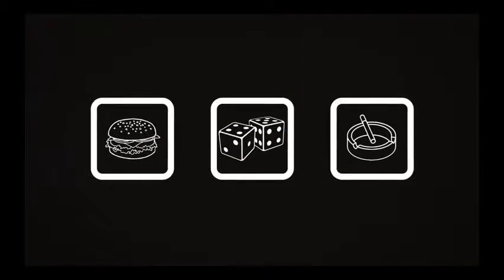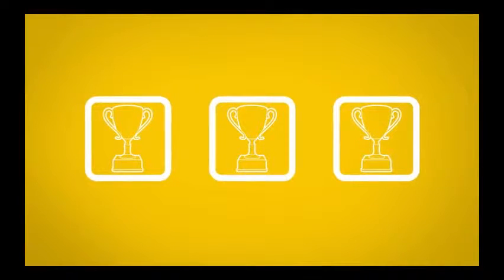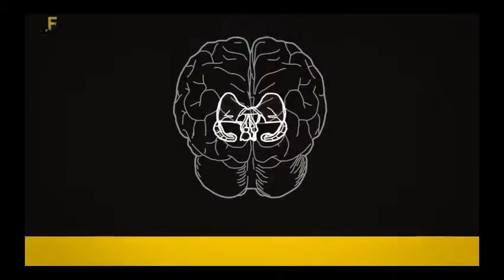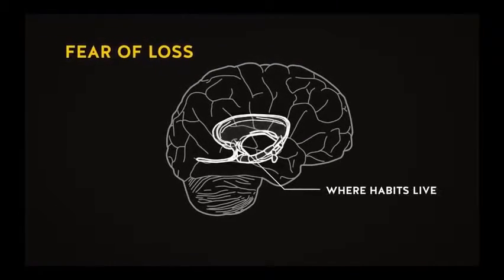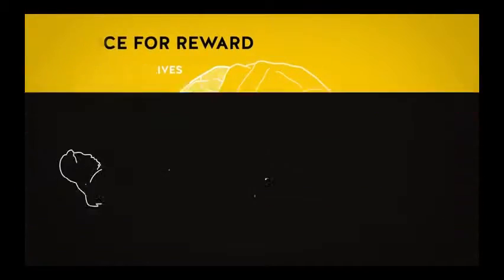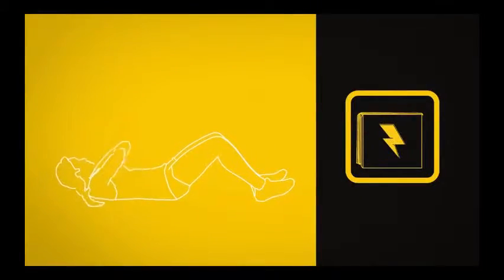Next, replace the bad habit with a positive one. Reward yourself when you complete your daily goal. Commit to a penalty if you fail. The fear of loss stimulates your basal ganglia, while the chance of reward motivates your prefrontal cortex. In fewer than 30 days, the action becomes a habit.